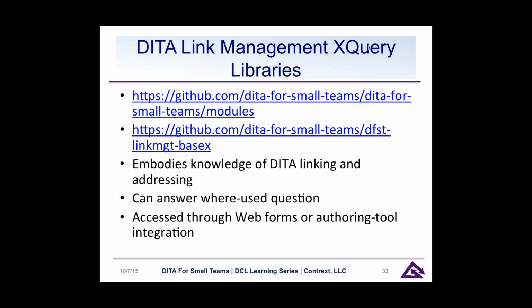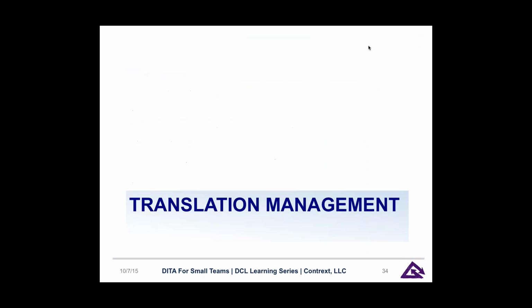The system I'm building now provides all this content through web forms using a pretty crude web application. It's all exposed through a REST API, so it could be integrated with authoring tools without too much difficulty. I haven't tried to do that yet. Could be done. Wouldn't be too hard.